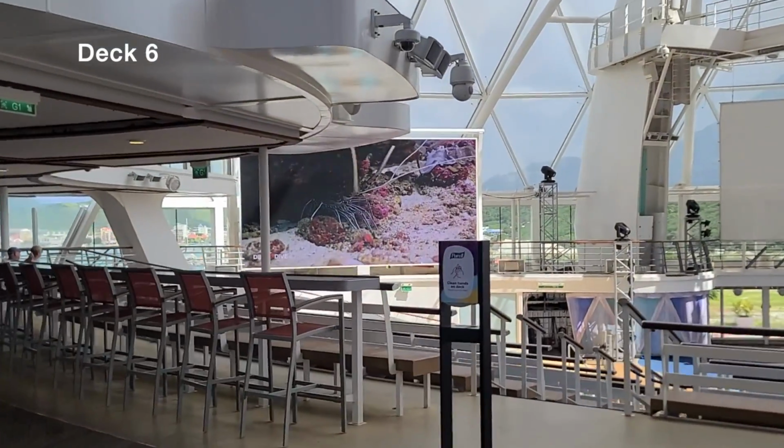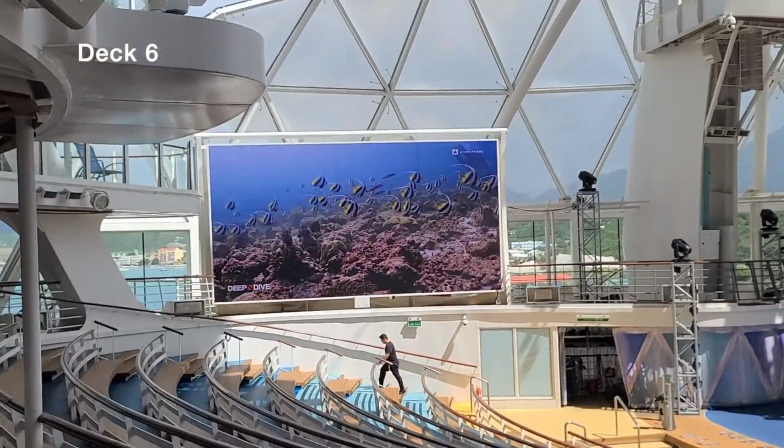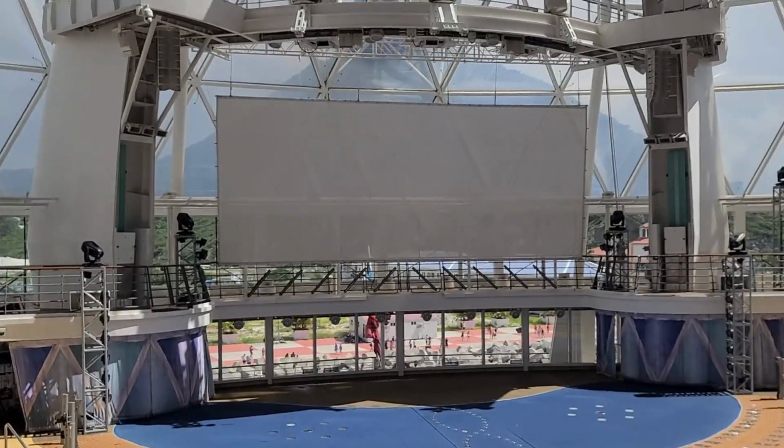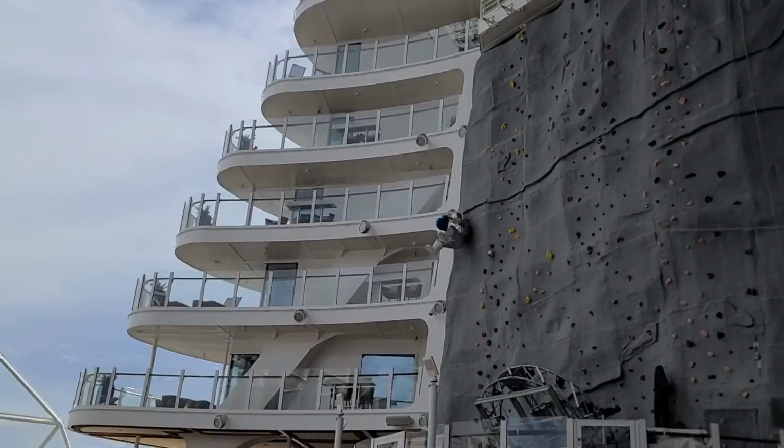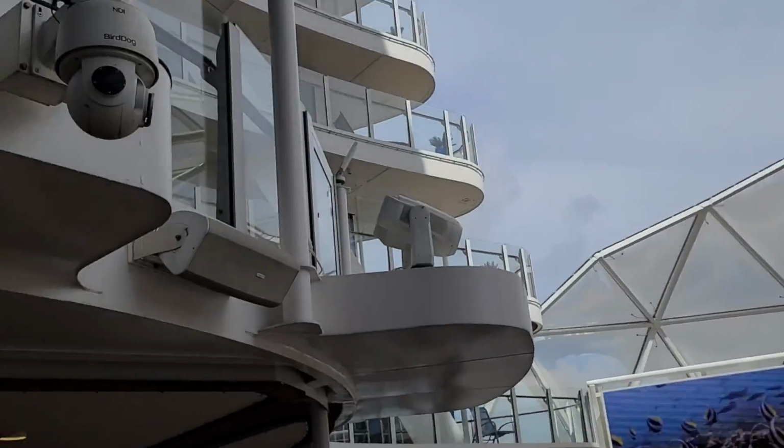And we have the arena for the aqua shows, which Royal Caribbean is famous for. The aqua show was amazing. You definitely need to check out the aqua show. And then we have some suites that can watch the aqua show and don't have to reserve.